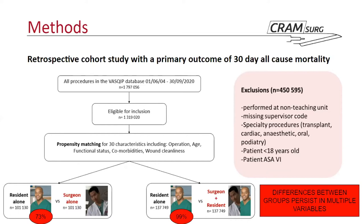Exclusion criteria, as you can see on the right, are basically procedures performed at non-teaching units, and procedures where there was a missing supervisor code in the data set. Some specialty procedures, like transplant, cardiac, anesthetic blocks and stuff like that, oral surgery and podiatry. Kids were also excluded, and patients with ASA 6, because they are already dead. So obviously the primary outcome wouldn't be applicable.